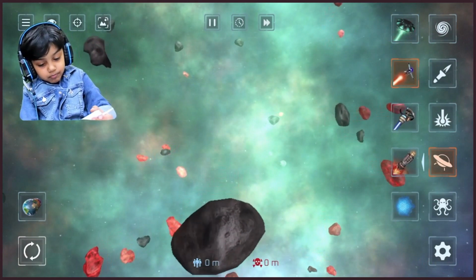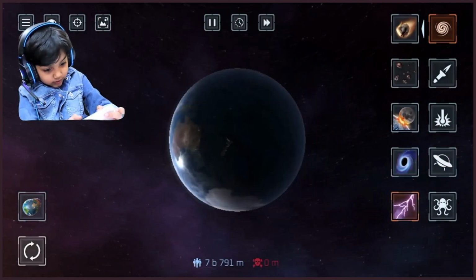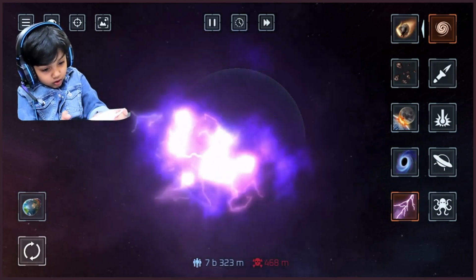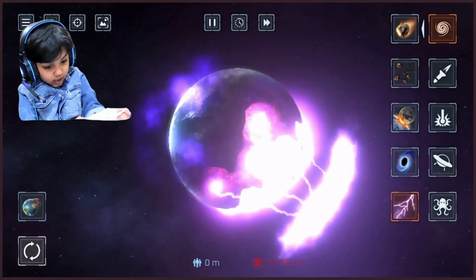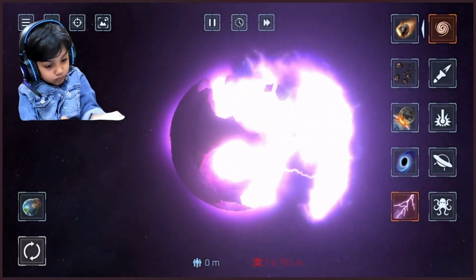Let's go back to planet Earth. What is this lightning thing? Oh, that's cool. Lightning, more lightning.